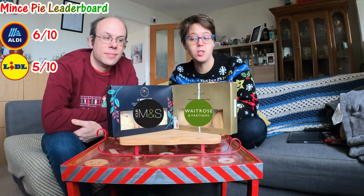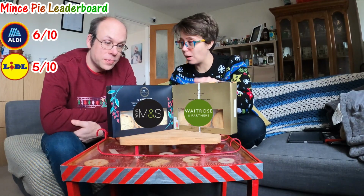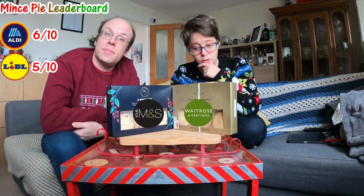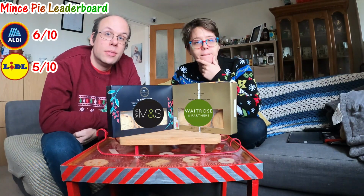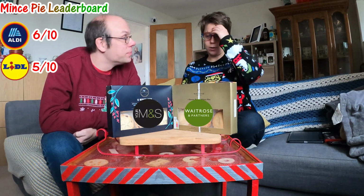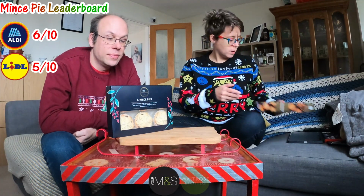Brown butter mince pies with cognac. I'm looking forward to these very much. I'm looking very excited for the Waitrose ones. I am very excited about mince pies, full stop. They are one of the best things about Christmas. So should we start with Mark's?